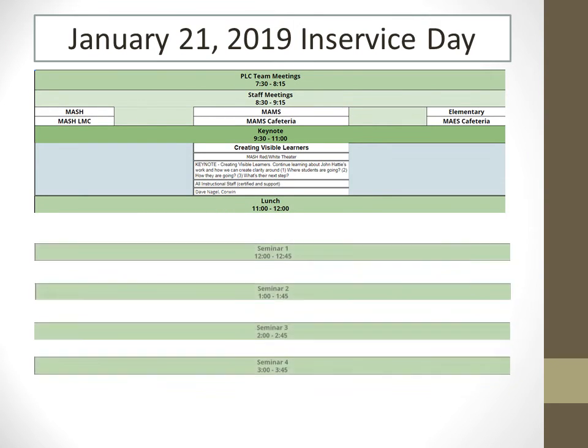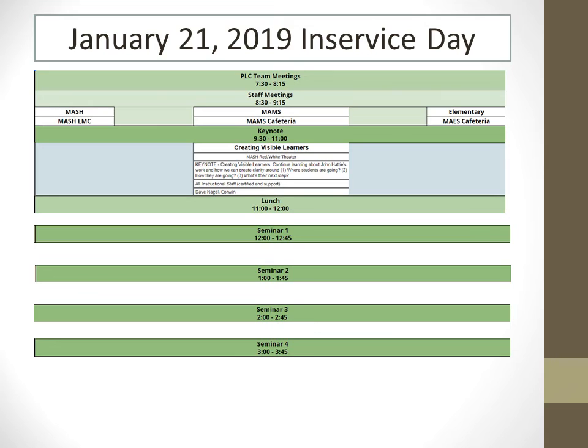Now let's fast forward to January. Remember, there's no early release in December, so the next time we will be meeting is January 21st, which is a Monday. This is our second full day in service, and like previous years, we are sharing the day with Rib Lake and Prentice teachers. The morning will start with required activities, such as your PLC team meetings, your building staff meetings, and then at 9:30, all staff, including Rib Lake and Prentice, will join us at MASH in the Red White Theater for our keynote speaker, Dave Nagel. He is part of John Hattie's team and will be talking about creating visible learners.